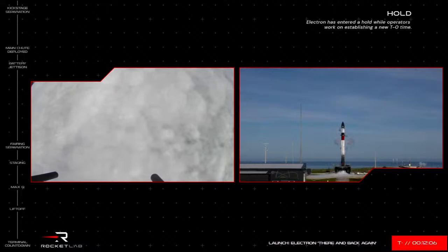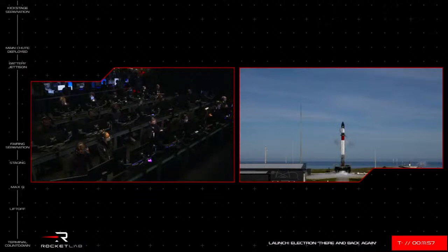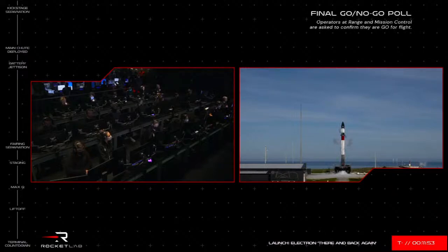All operators, this is the LD on mission with a go-no-go sequence poll. Stage. Stage is go. Avionics. Avionics is go. GNC. GNC is go. VCON. VCON is go. T1. T1 is go. GC. GC is go. PLS. PLS is go. RSO. RSO is go. MET. MET is go. MM. MM is go. LD sub. LD sub go.